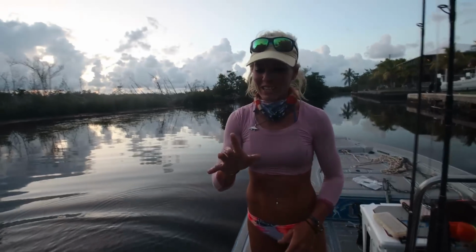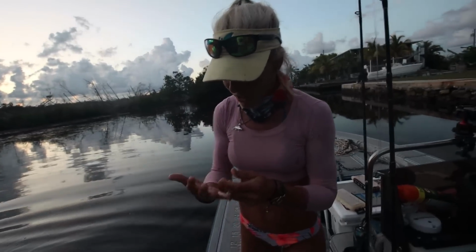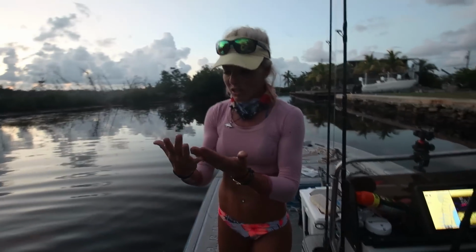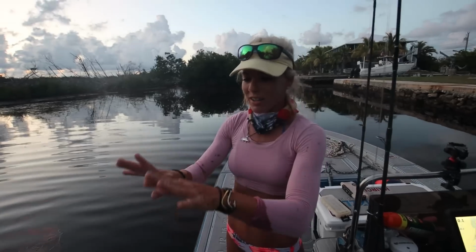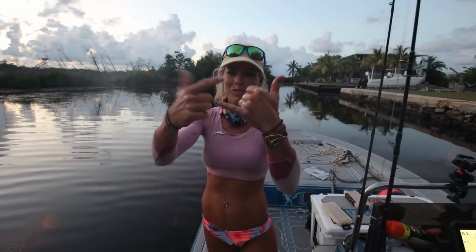She doesn't suck your thumb like a snook. But yeah, she took a nice shake and she ripped up my finger pretty good like a snook would and gave me a nice new cut. I'll take it. Battle wounds.